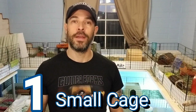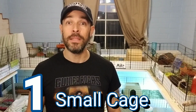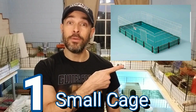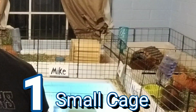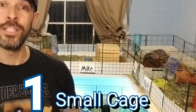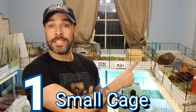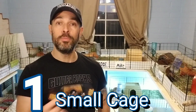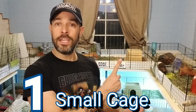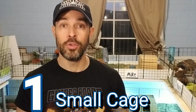At the LA Guinea Pig Rescue, we recommend a minimum of 8 square feet, and that would be the Midwest. So that's the Midwest. But what I've got back here are C&C cages. The C and C stands for cubes and coroplast. The coroplast is this corrugated plastic, which is how it gets its name. And the cubes are these little grids here that you can snap together into cubes. I recommend those 2 cages.